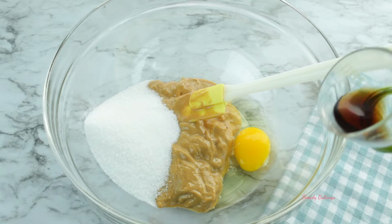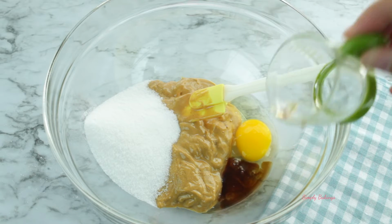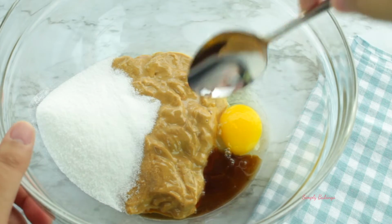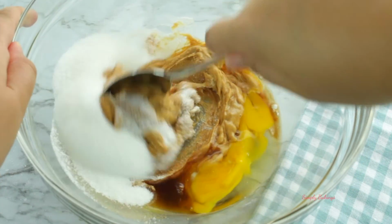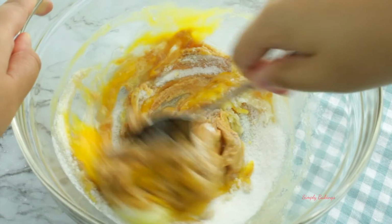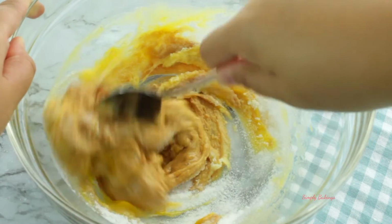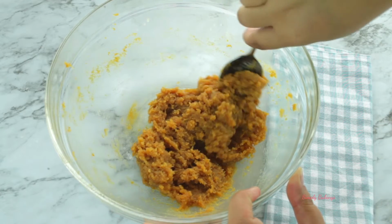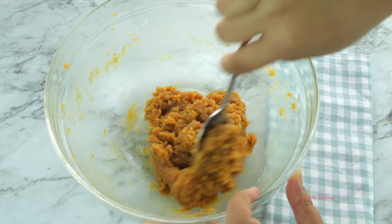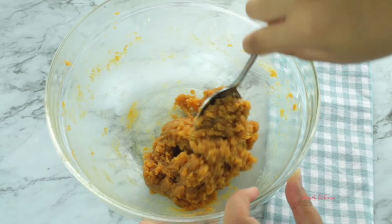Anyway, you're going to add 1 egg and 1.5 teaspoons of vanilla. The vanilla extract is actually optional. You can actually make this down to 3 ingredients, but I love the flavor of vanilla extract, so I decided to use it. So you want to make sure all the ingredients are incorporated very well. You don't want to taste just sugar in one part of the cookie.